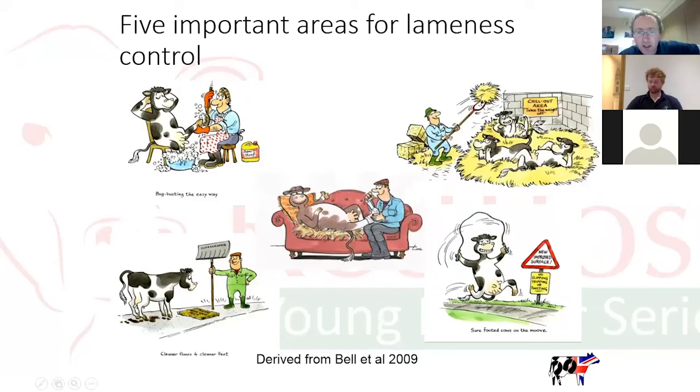And right in the middle sits early identification of lame cows and effective treatment of the lesions. Some of the other areas that were identified and have subsequently been built on are cow comfort and good walking surfaces. And then from an infectious disease point of view, clean passageways, keeping cows' feet clean, and that's really focusing on digital dermatitis prevention.